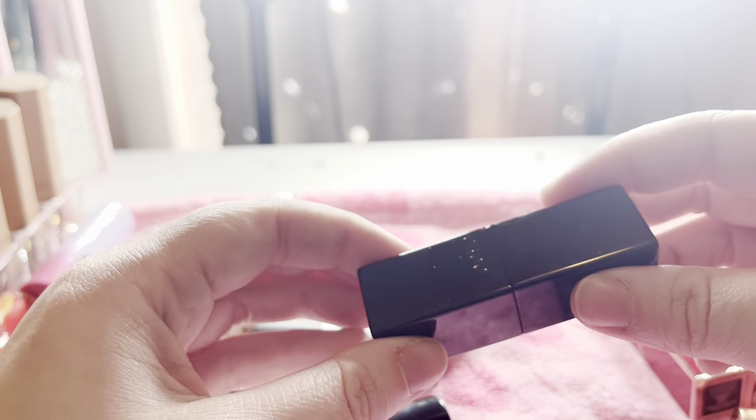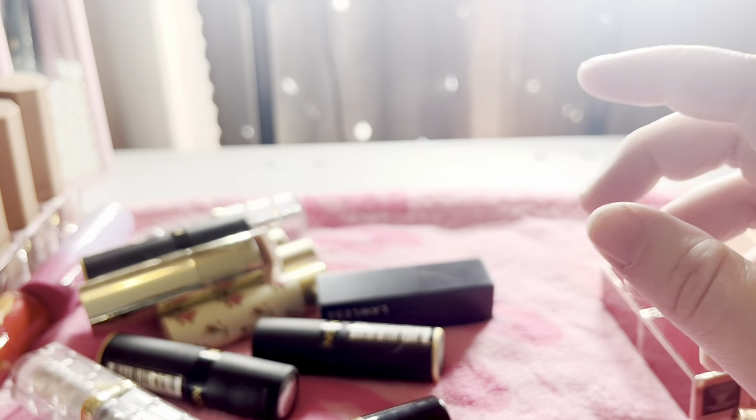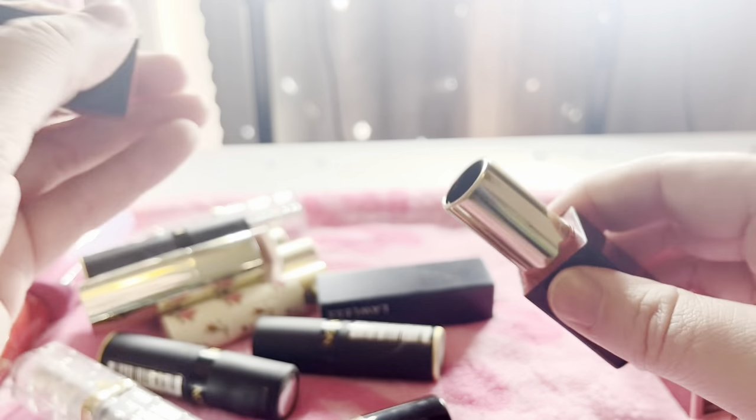It's like a shimmery red. It's like a perfect holiday lipstick. But the reality is, how often, you know what I mean? So I'm going to hold on to it, but not in my main makeup collection. This one is by somebody, that is for sure. This is by Lena Chu.